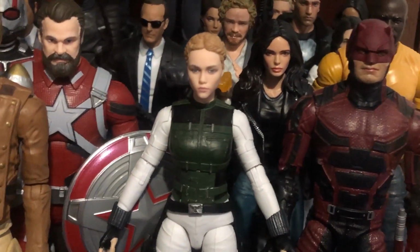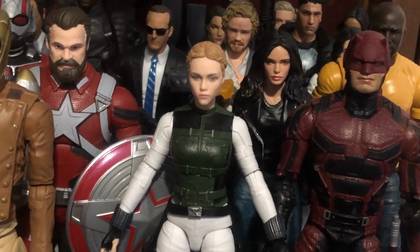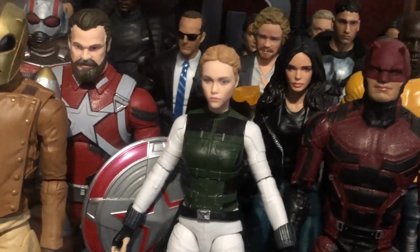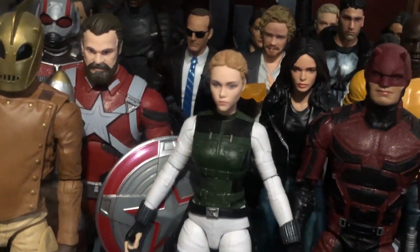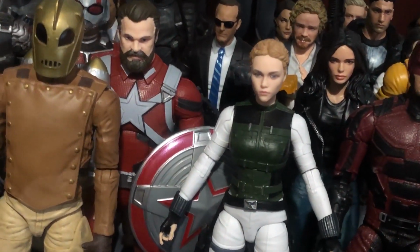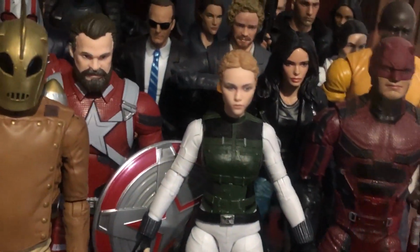Elena, again, we really don't know what the character is going to be like. Looks nice enough. But yeah, nice figure. Don't know what she's going to be like in the movies. But hopefully we'll get to see.